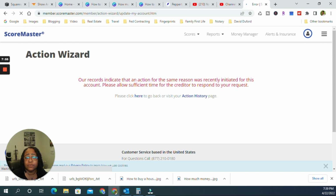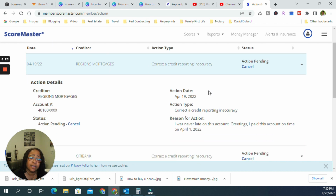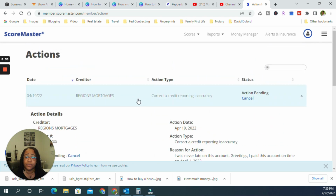And then it's going to tell you whether or not you've already done an action, or it will say complete, and they're going to send this directly to your creditor to try to get that removed and corrected as quickly as possible. So you can go over here to your action history page and see what you have done. You said that this one, Regions, was not reporting correctly. It gives them time to update it, and then hopefully it will update on your credit report. But it keeps a running list of everything you have disputed, everything you've asked for a goodwill deletion on, everything.